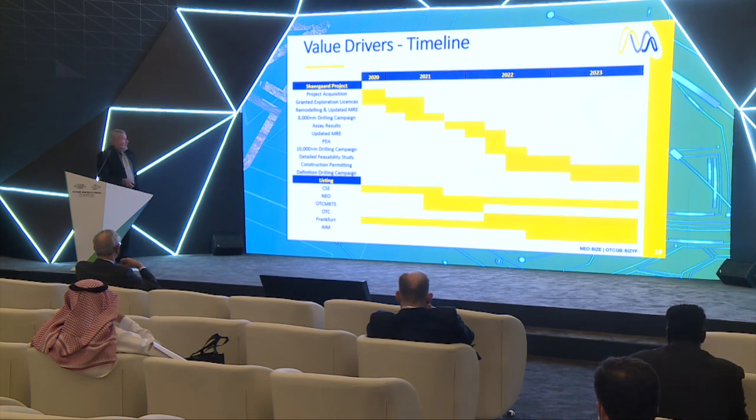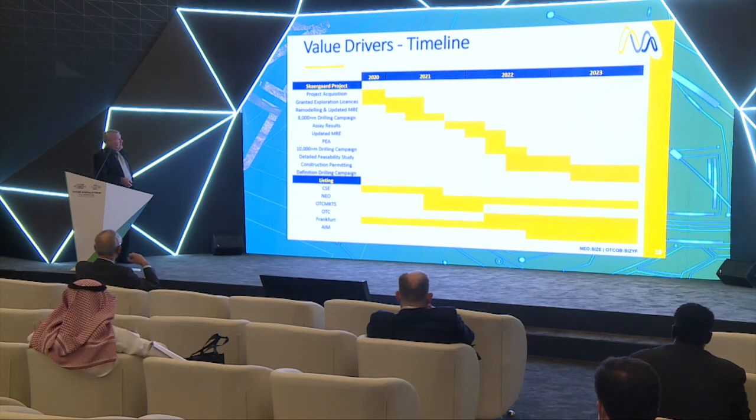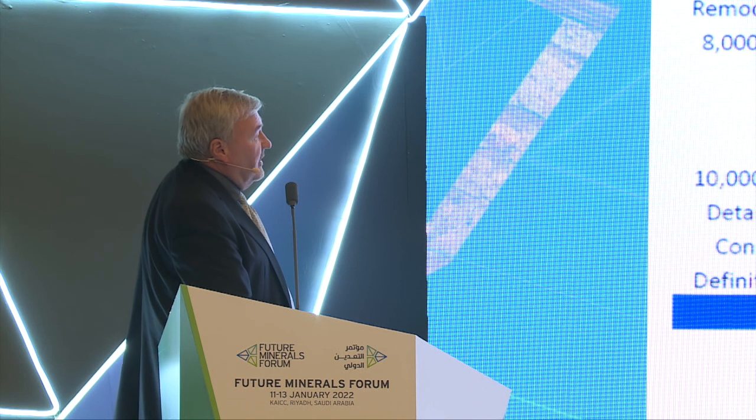These are the timelines for the value drivers. We've already done the first 4 things on that list, with acquiring the project, remodeling, and the summer exploration program. Assay results are pending, and there'll be a plethora of news flow, probably starting early February through to March, which will lead us to the update of the resource estimate, a preliminary economic analysis, and then moving on to the feasibility work, and another, probably being quite conservative, 10,000 meters of drilling and sampling over the next 12 to 18 months, at which point we'll have detailed feasibility.